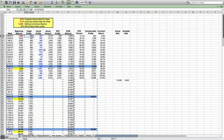Here, the week of May 4th, we had a loss of $257. So the following week, the amount of risk that we're willing to allocate is actually reduced from what we were willing to allocate the prior week. So we continue to do that throughout the quarter.